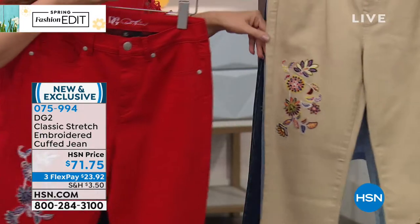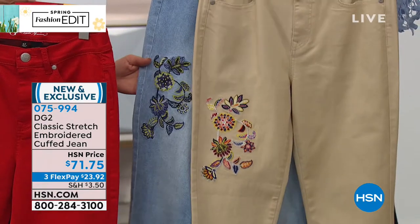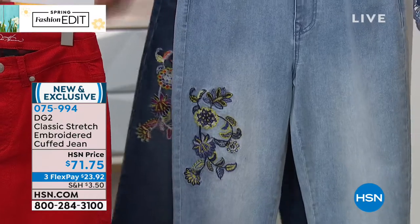And then here we go in the sand. And that has the yellow. Very soft and very pretty. There's a little pink in there as well as red and blue. There's that chambray. So you've got your blues and your yellows.